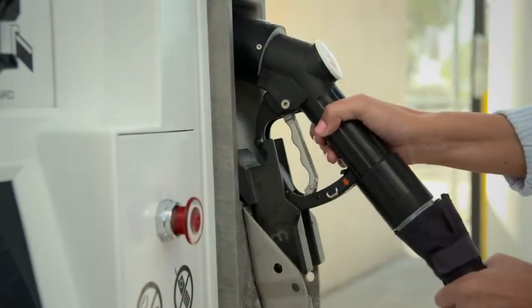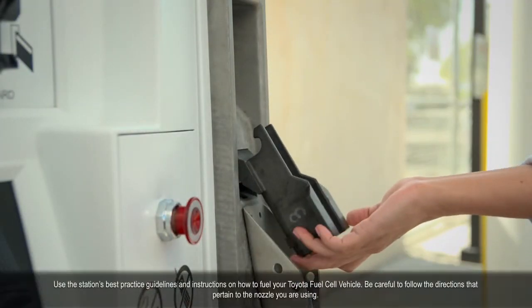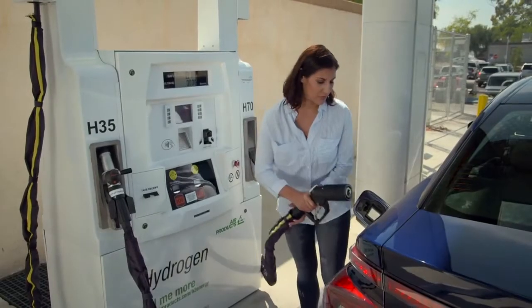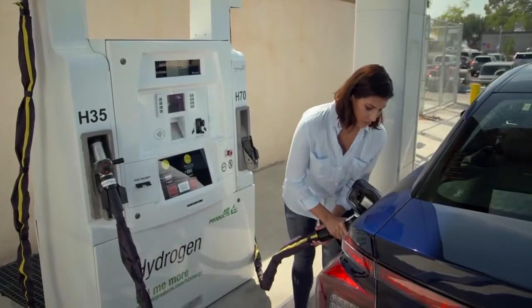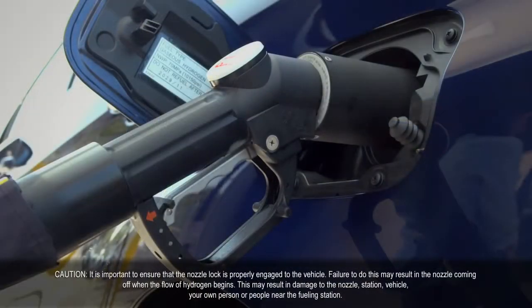Remove the nozzle from the dispenser. Be careful not to lift the lever up when removing the nozzle. Inadvertently lifting the lever when removing the nozzle may require the fill process to be restarted. Place the H70 nozzle onto the receptacle until it's fully seated. Squeeze the hand grip until the latch is engaged. This locks the nozzle and receptacle together, but doesn't begin dispensing fuel.